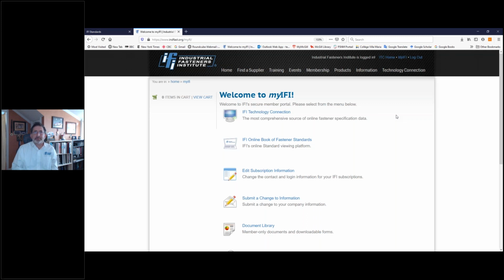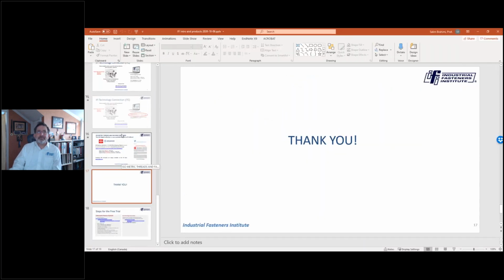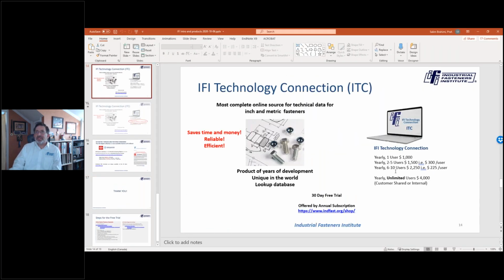Okay, and then you had something called user customer subscription. What is that? That is basically what we call the unlimited subscription. I'm going to put it up on the screen here. It's this thing that's $4,000, and this gives you unlimited access. So you don't have 5 or 10 seat limitations. You have unlimited access. There are 2 types of companies that buy this service.